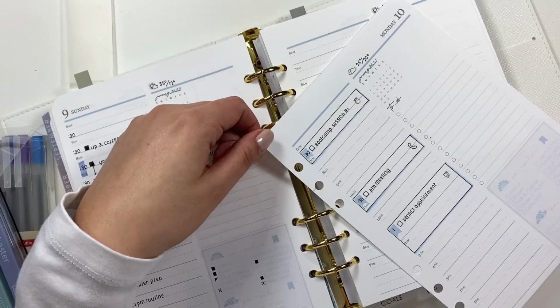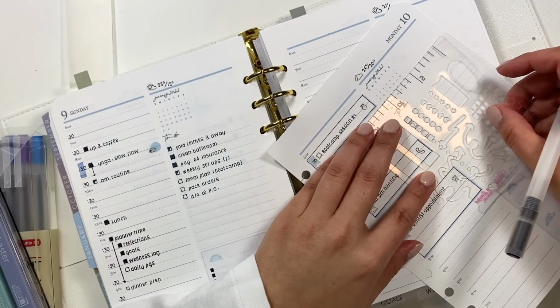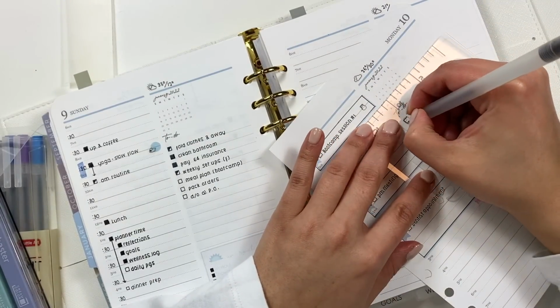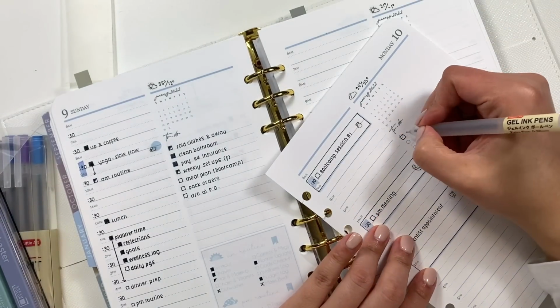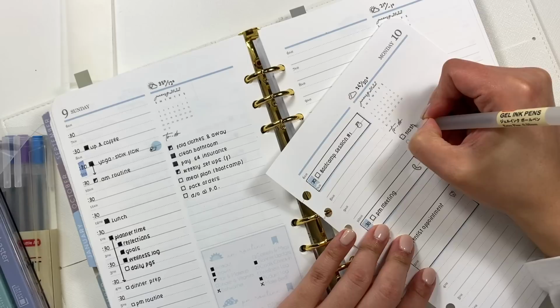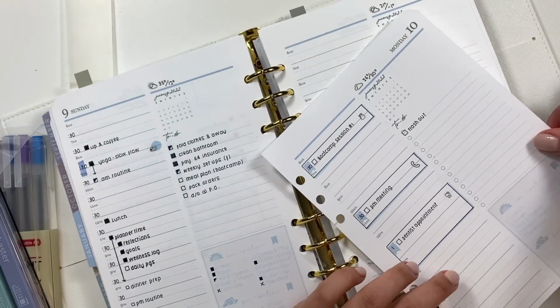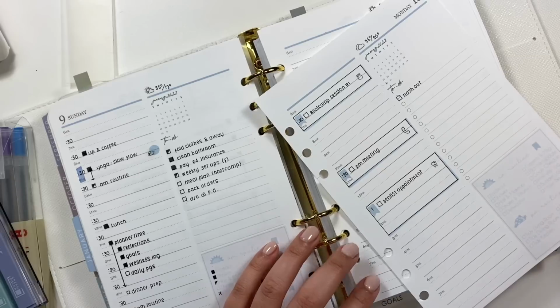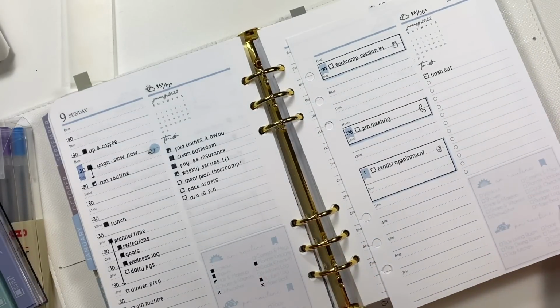All right, and then for to-dos, one to-do that I'm going to add here is to take out the trash, because the next day is trash day. So gather the trash. All right. I think that'll be it for the setup for Monday.